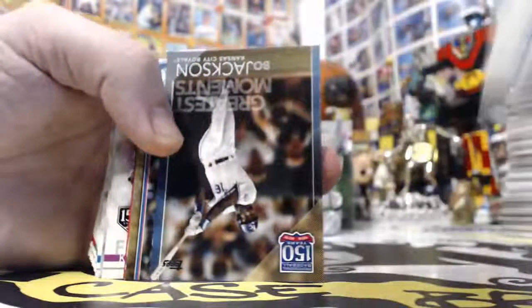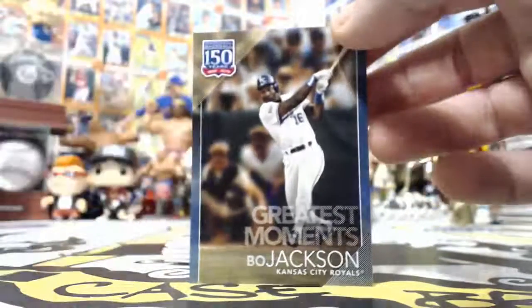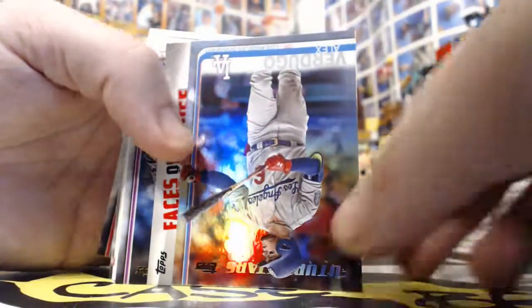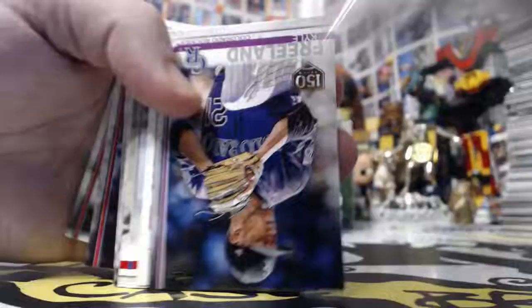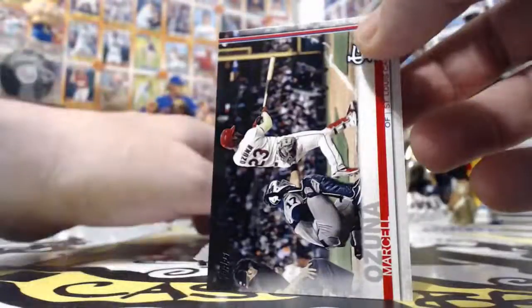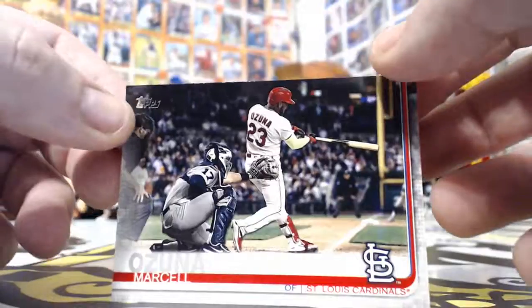All right, Bo Jackson, greatest moments. Blue parallel, Kansas City. Bo knows. Stephen Tarpley Gold, Verdugo Rainbow Foil, the Pirates Faces of the Franchise, Kyle Freeland 150-year stamp, and we got Marcell Ozuna. All right, that's a short print photo variation for the Cardinals. Bronco boy, that's a nice shot right there.